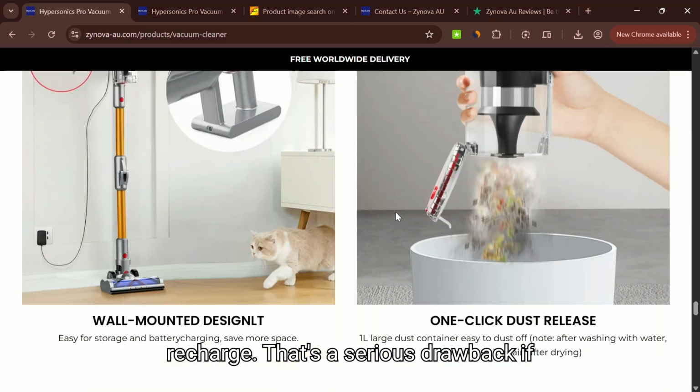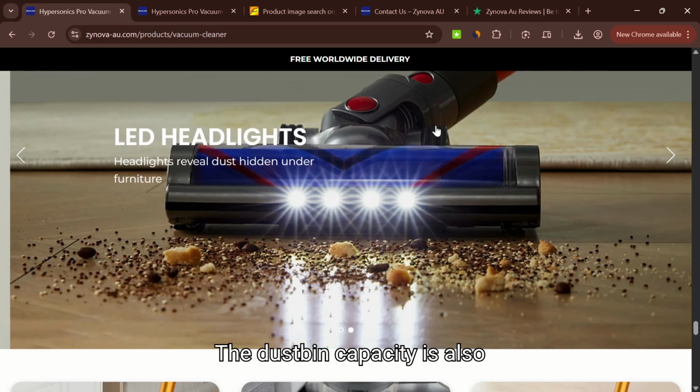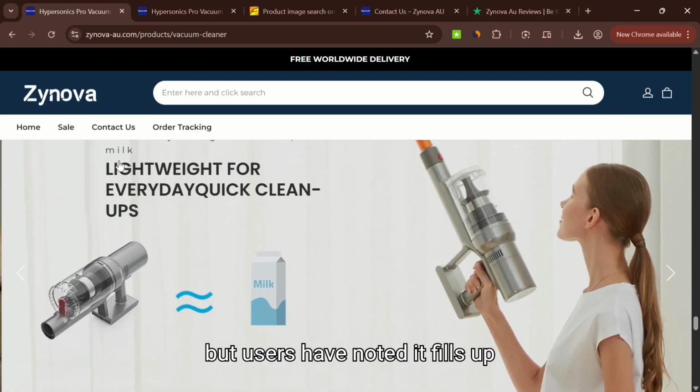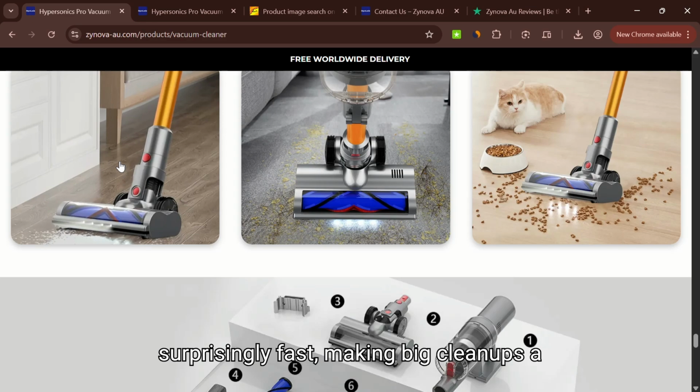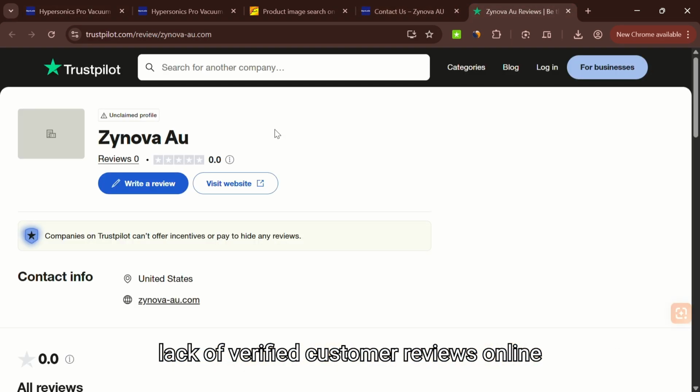And while the website says the vacuum runs for 50 minutes, it takes over 4 hours to recharge. That's a serious drawback if you're in the middle of cleaning and don't want to wait half a day to finish. The dustbin capacity is also questionable. It claims to hold a litre, but users have noted it fills up surprisingly fast, making big cleanups a stop-and-go affair.